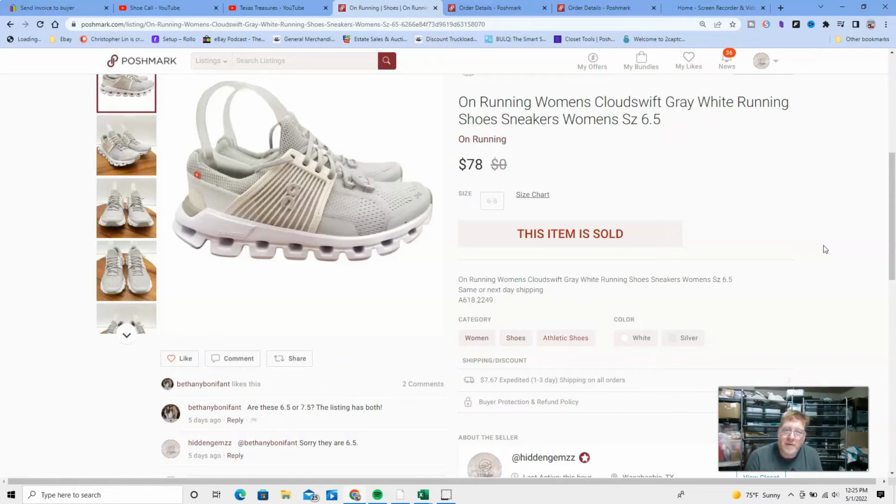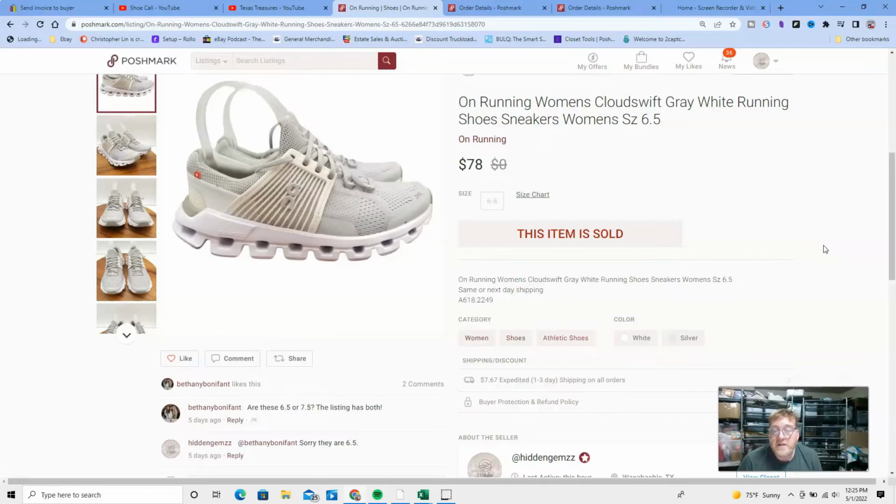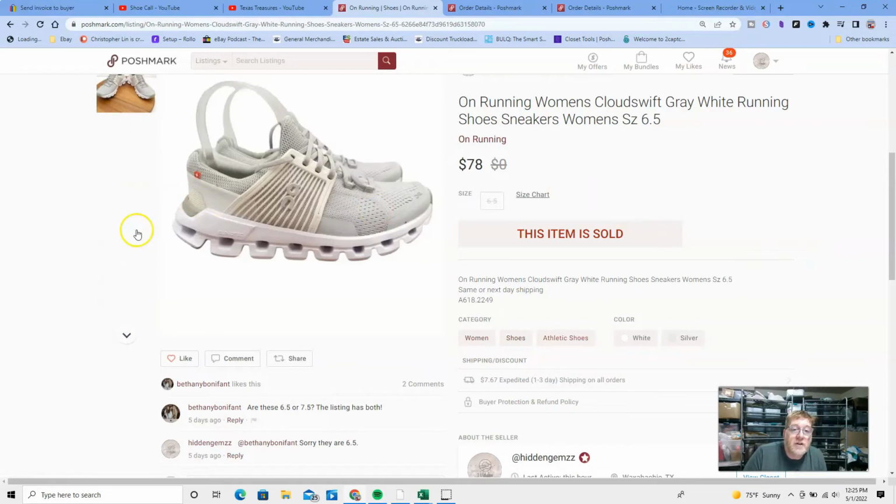I think I paid like $14 for these, but with shipping and handling, they sold for about $86, and they sold within a week. So this is definitely what I would consider like a gold, maybe even a platinum tier of shoe that I'm on the lookout for. And these were in good condition.